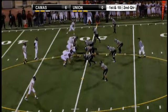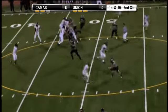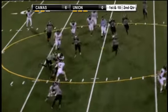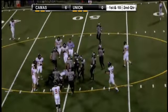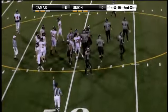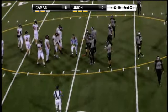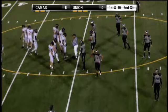From the Camas 49-yard line. They'll bubble it out to Beasley. Good job of pursuit by Union, and he'll get a yard out of it with pretty good individual effort. It looked as though he was going to get bobbled up for a loss, but he was able to take it forward and make a play out of it after he first got hit by Kevin Grimstead for Union.